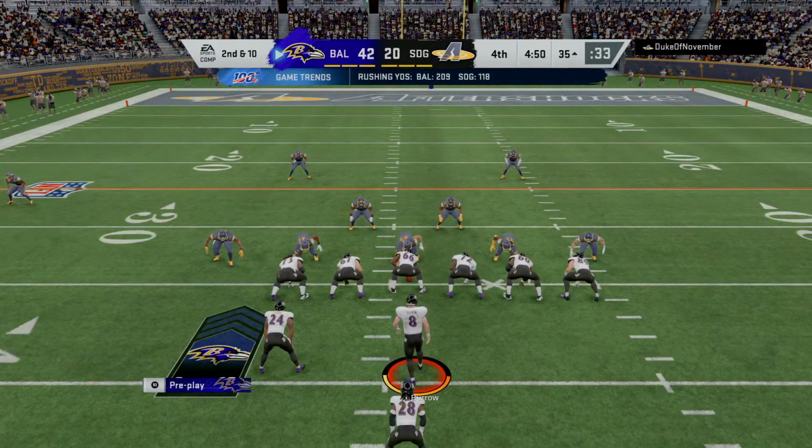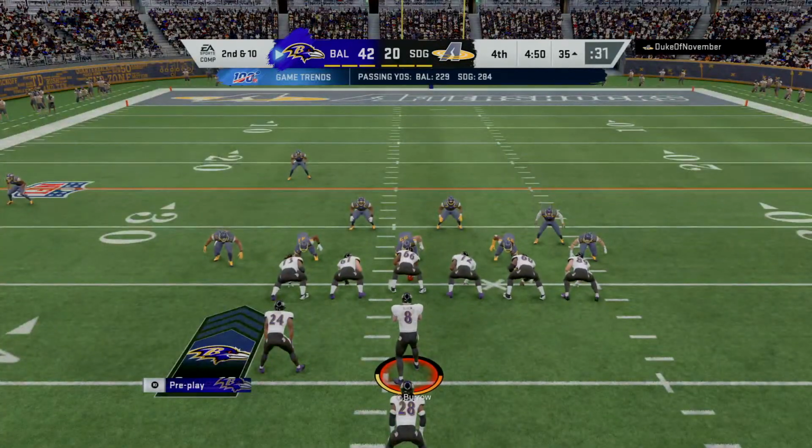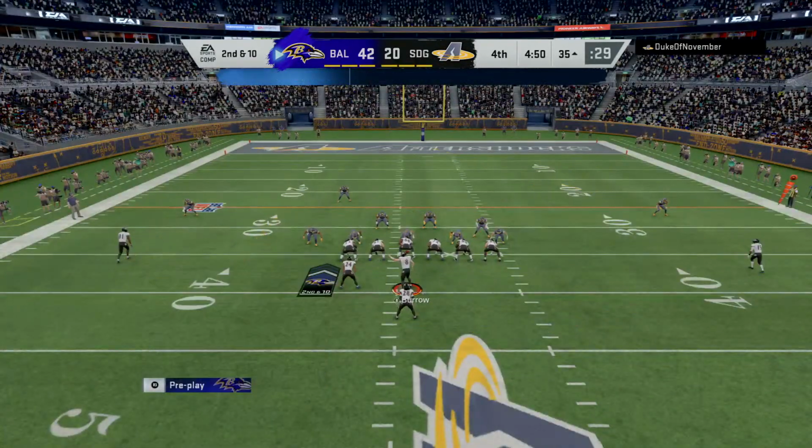53, let's go, defense. Our time. It's our time. 6-6, pull it high.